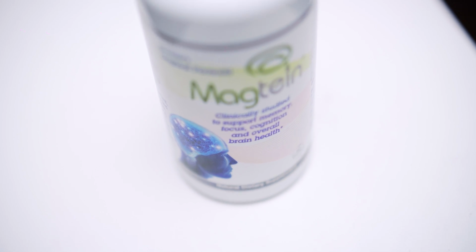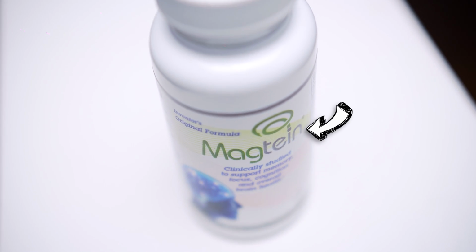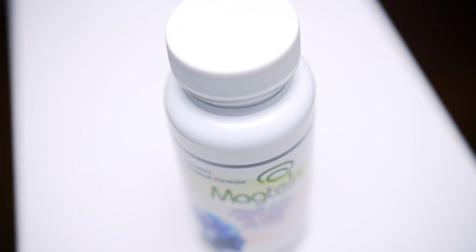There are different brands that sell it. It doesn't matter what brand you go with. Only thing to look for is the official Mag-Teen logo, which is the official stuff that was discovered by the folks over at MIT. This bottle here I get from Amazon every month, and I've found it to be the most affordable per dose. So as you can tell, my first stack of supplements.